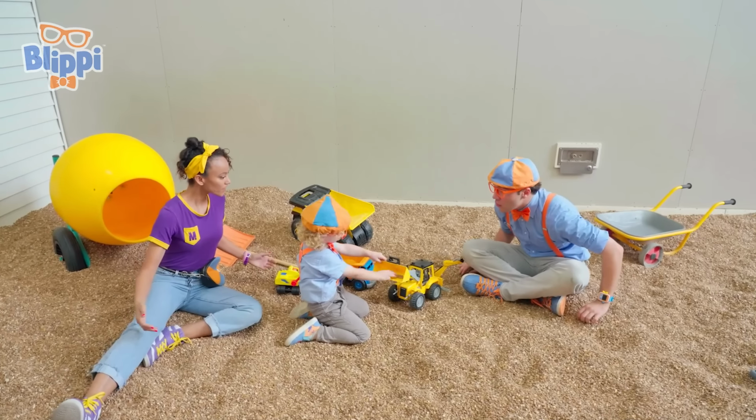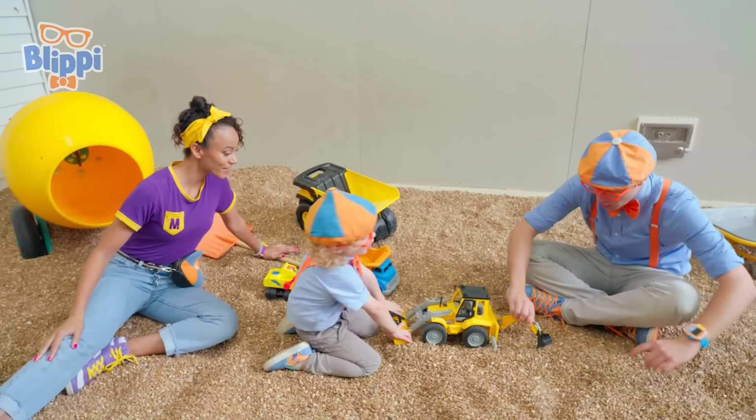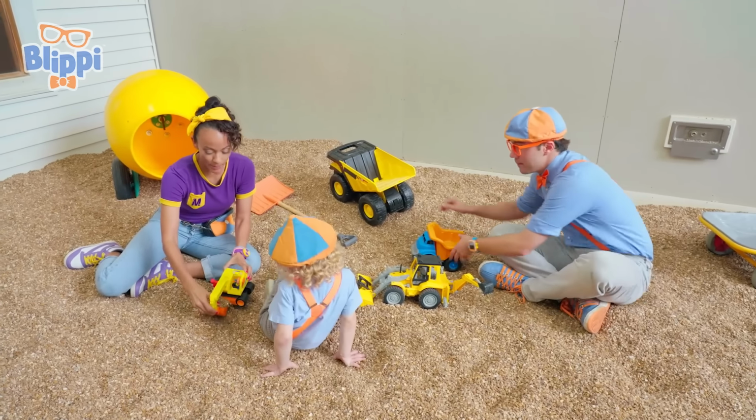Why did you say these rocks are sand when you're doing the video? Whoa, what's this? A backhoe. Whoa, is this a backhoe with an excavator arm attachment? Whoa, look. This one has an arm too, look.